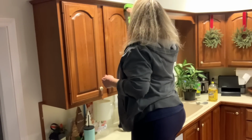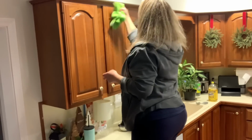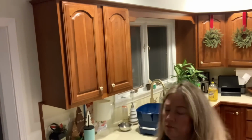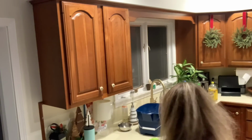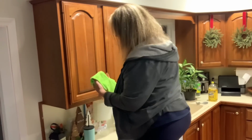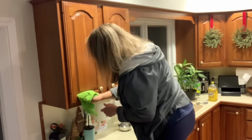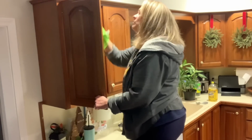I haven't deep cleaned my cupboards, the faces of them, for a while. And oh my gosh, I was kind of shocked. Just the top of these cupboards were filled with dirt. So I'm going to go ahead and give these all a good scrub down.